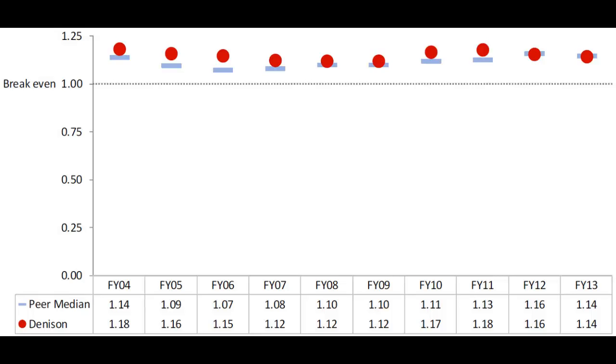You can see in 2004, we're just above the peer median, and then in 2013 we're right on that peer median. For Denison it's 1.04, and you can think of this as us pulling in 14% more than the population of Denison, so we're drawing people into Denison. If the ratio was 0.9, that means people are probably going elsewhere to do the shopping. But in this case, you have a retail trade center here in Denison, and the goal is always to increase this factor, and currently it's at 1.14.